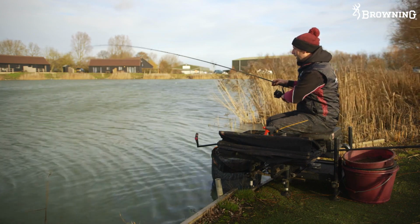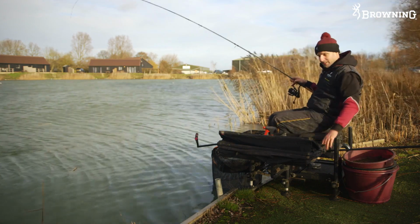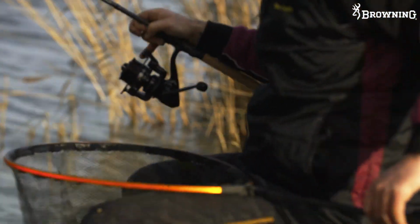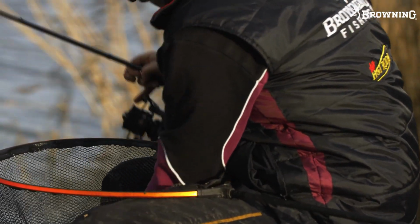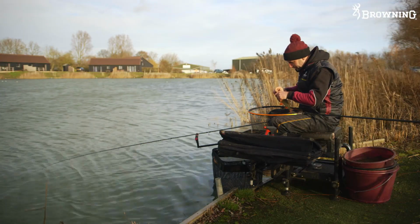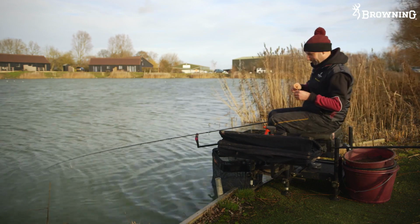There we go. What have we got here? Oh, it's a rudd. Nice rudd. There we go. Nice little rudd there in the lip. The skimmer. Rudd, Bob. Bigger fish though.